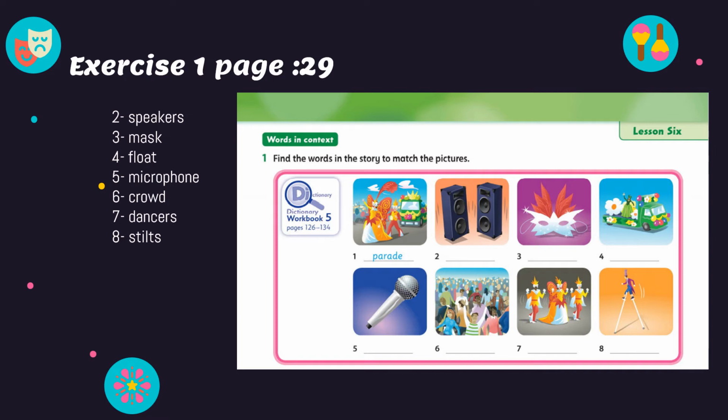So in picture number one, we have parade. Two, we have speakers. Three, mask. Four, float. Five, microphone. Six, crowd. Seven, dancers. Eight, stilts. So find the definition of these words from the dictionary in your workbook and write the definitions in your notebook.